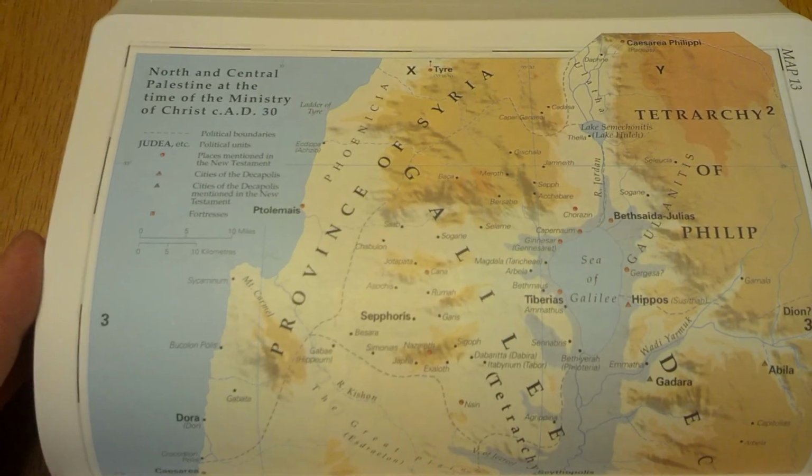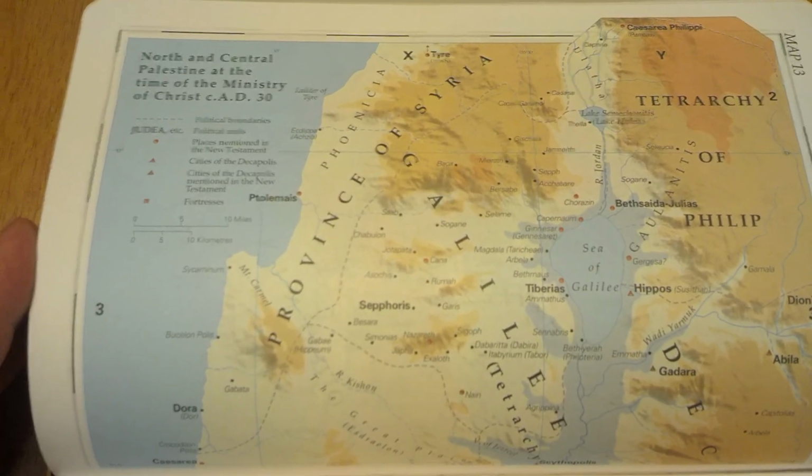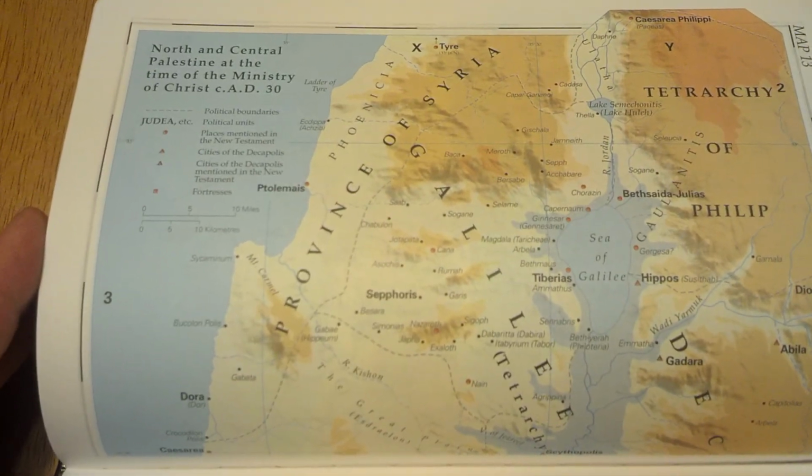I'll show you the maps. It has the beautiful Oxford maps. Here we go. Great color, great detail, and it has an index in the back which acts as a road map. You want to find Abilene? Look up Abilene, and it'll show you which maps it's on and where to go to look.